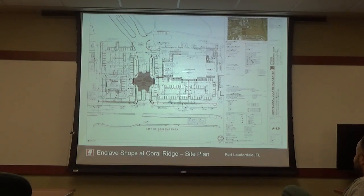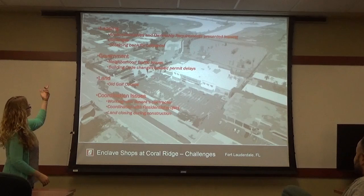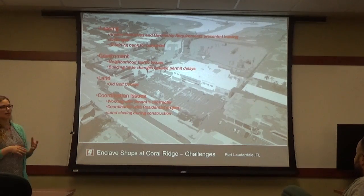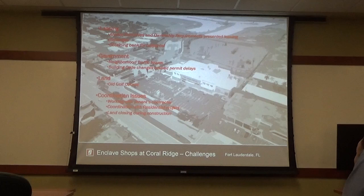So just to get an idea of what they look like. And then I think this is some of the site challenges, which I think we've talked about a little bit: releasing the anchor exclusives was a challenge, as we were very selective on the tenants that we wanted. Then government, another thing I didn't touch on yet. I did talk about the building code changes and the permit delays. We also had some real challenges and delays getting the site plan approval because of the neighborhood opposition to the project, because they thought that we were going to be generating a lot of traffic due to the grocery store.